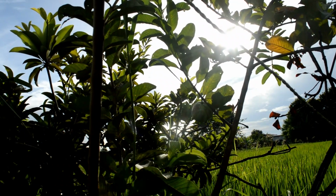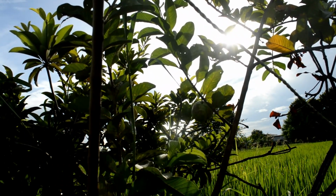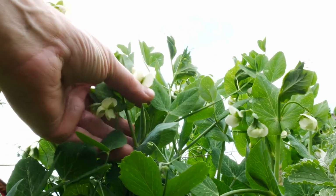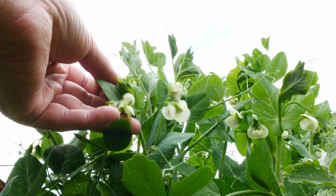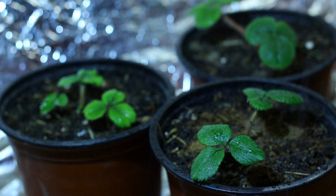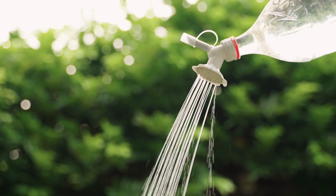If your plant is getting too little light, you might notice it becoming leggy, stretching toward the light source with sparse leaves. On the other hand, if it's getting too much light, the leaves might start to look scorched or develop brown spots. Recognizing these signs early allows you to adjust the plant's location or light exposure before it suffers any long-term damage.